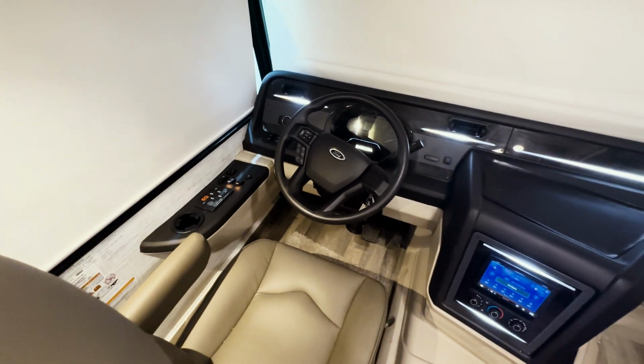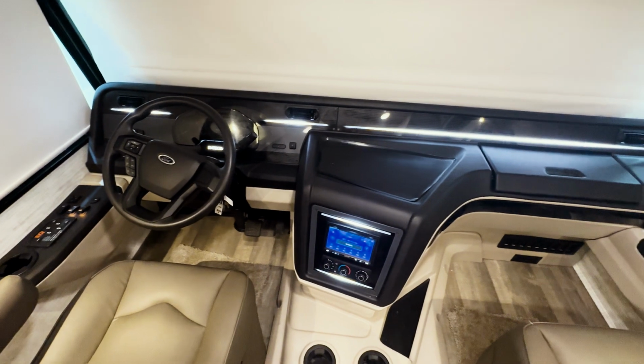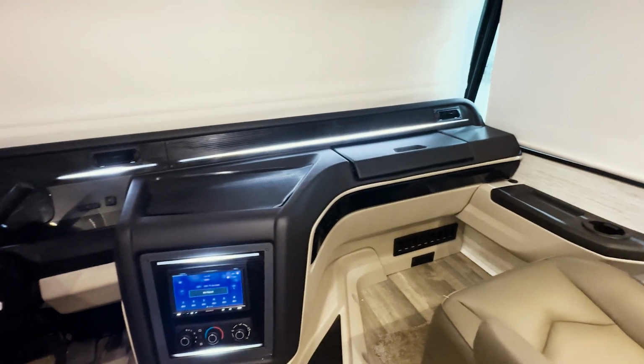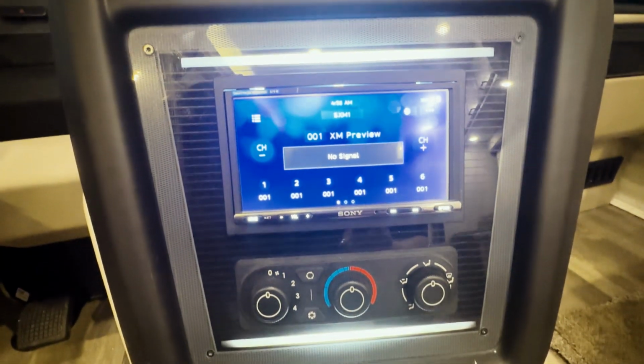The cab is absolutely beautiful, the cab area. As we've designed the dash, we've included some aesthetic lights that'll function as a night light, but then also just to give you a little bit of curb appeal as you're inside of this coach and as it's lit up from the outside as well. You're going to notice that there is a Sony infotainment center in that. That is Apple CarPlay and Android Auto compatible. And so as a result, your maps will be displayed on that with whatever direction application you do use on your phone.